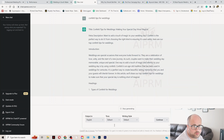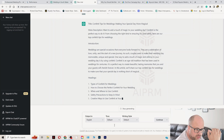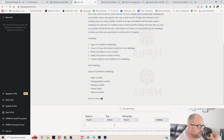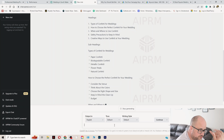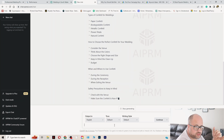Now, while this is typing away, there's a big trick to ChatGPT where using the correct prompts, the more you prompt it, the better the output. The better the prompts, the better the output. And what I don't do is I don't just sit on my laurels with the first article it writes to me. Even with that plugin, I use it as a good starting point.